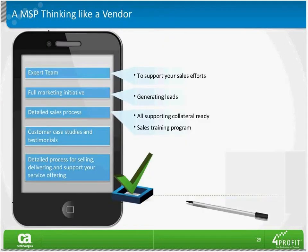Absolutely, right? So you're thinking like a vendor. You've got your MSP task force. They weren't experts when they started, but they were a good slice of your organization. So you've got an expert team that your sales force can now lean on, your marketing team can lean on, because they are experts in all things that are your service offering. You can rely on that team.